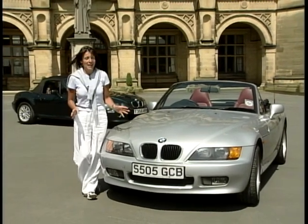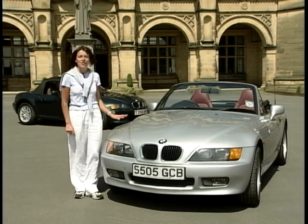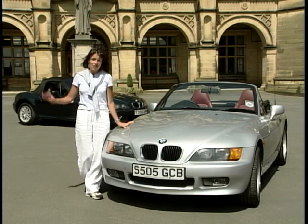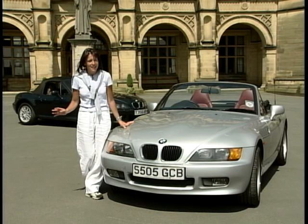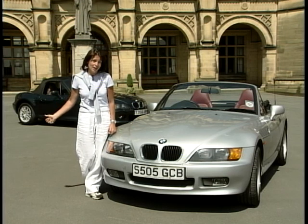Maybe it's a girl thing, and I'm sure that lots of you out there won't agree with me, but I do prefer the testosterone-free lines of the old model. But having said that, the new 2-litre engine is far superior in terms of performance. So when you weigh it all up, I think I'd have to say that I'd take the 2-litre.